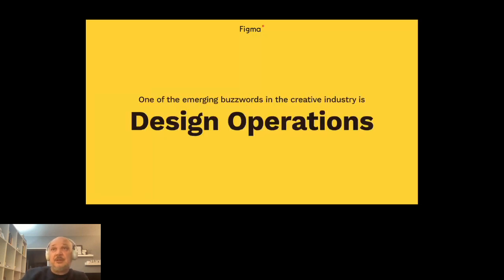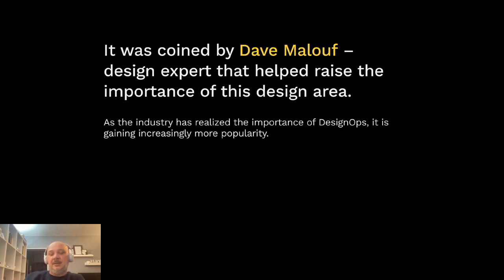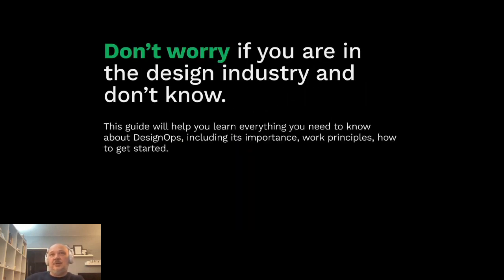So let's start. One of the emerging buzzwords in the creative industry lately is design operations, and it was coined by Dave Malouf. He's basically a design expert who helped raise the importance of this design area. The whole industry realized the importance of design ops, and it has gained increasing popularity, especially in the last 2 years. However, design ops is still a fairly new discipline, so it's not surprising that you might ask yourself, what is design ops? And that's fair enough. Don't worry if you're in the design industry and don't know. This session will guide you and help you learn everything you need to know about design ops, including its importance, its working principles, and how to get started.